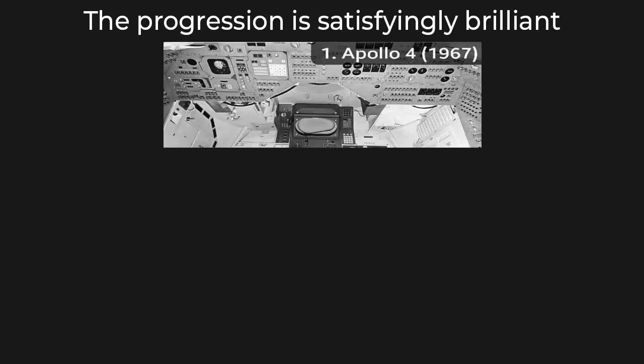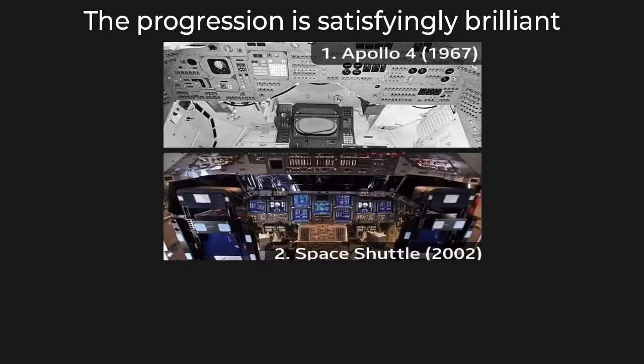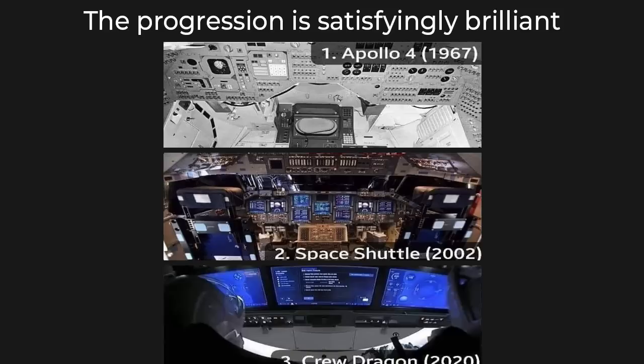The progression is satisfyingly brilliant. 1. Apollo 4, 1967. 2. Space Shuttle, 2002. 3. Crew Dragon, 2020. Frog taxidermy found inside French mansion that had been sealed for 100 years.